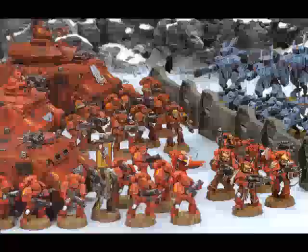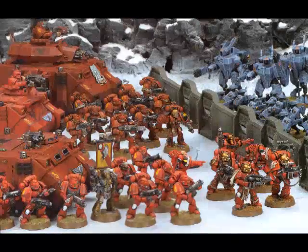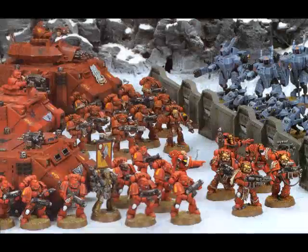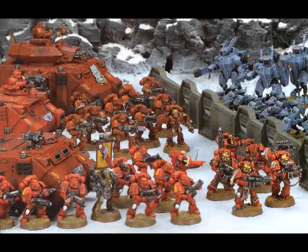I could see the special rule being used for Raven Guard, but I'm not going to complain. I'm going to use it and I'm going to love it, so I don't know. I'm fine with it. Next thing is hand flamers.